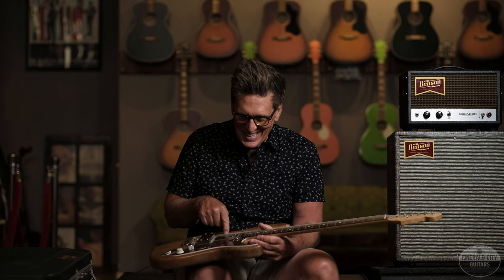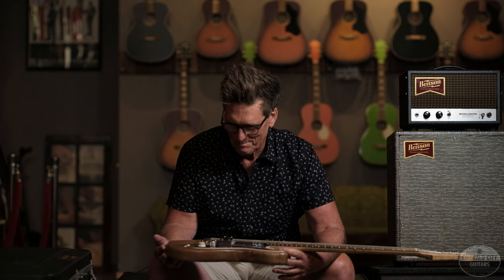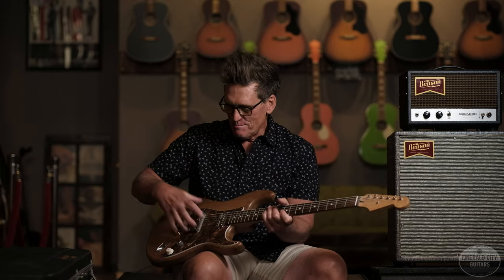I really dig that pickguard too. It really matches that walnut body nicely. If you can see it there, it's a strangely brownish, pearloid type pickguard. It looks really cool on this guitar. This guitar's pretty lightweight too, with all those big pickups and hardware on there. It's a lightweight guitar and a very resonant guitar. It sounds really great.